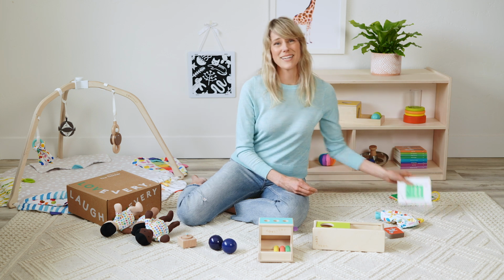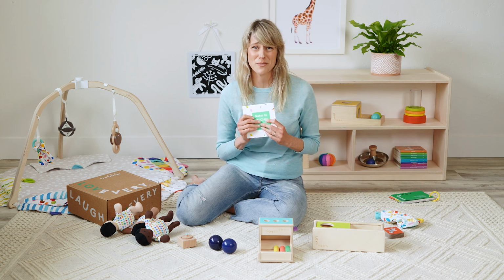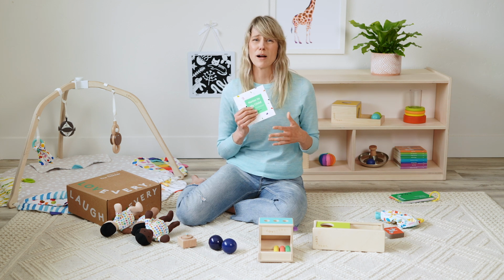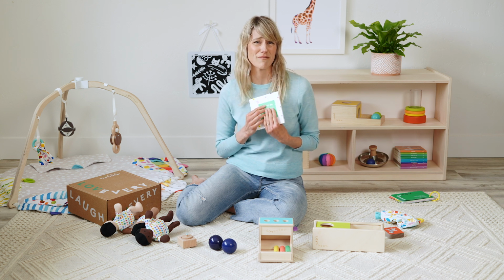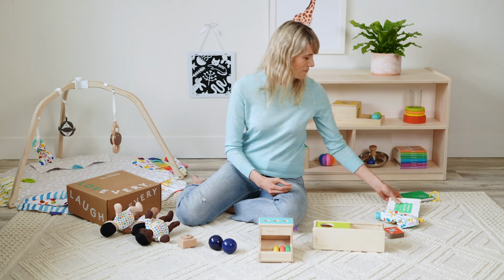We also included a recognition that this is such a big moment. You've almost made it to a year. And we've included letters to my child, which have little prompts for notes that you can write to your child now that they will read later. It's just a sweet recognition and a thank you for being with us for this special time.